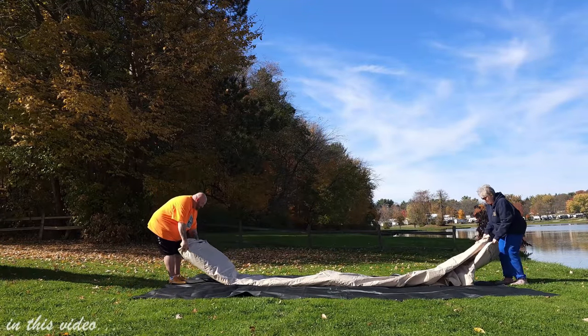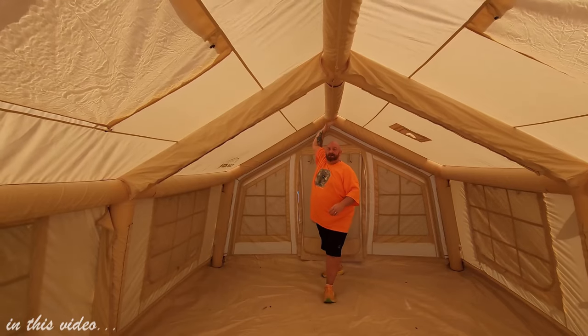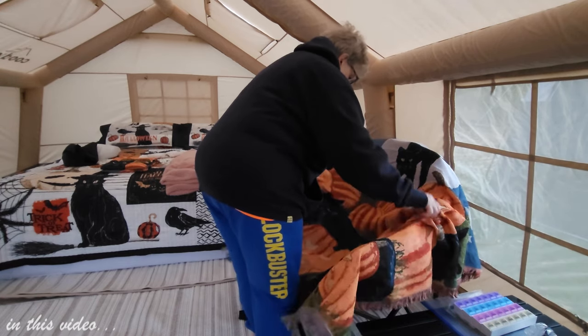We know we definitely want to be along the lakeside. Are you ready for this, my love? Being the first time setting all this stuff up, it's a big job.